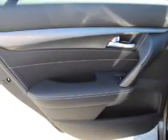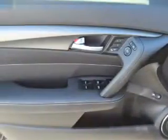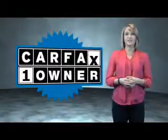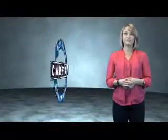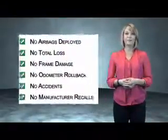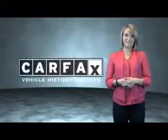Rest easy knowing this vehicle comes with a Carfax Vehicle History Report from Carfax, the most trusted provider of vehicle history information. Let us put you in the driver's seat today. Call or click to contact us. This is a Carfax One Owner vehicle which qualifies for the Carfax Buyback Guarantee. Be sure to find a complimentary copy of the Carfax Vehicle History Report online or contact the dealership. Just say, "Show me the Carfax."